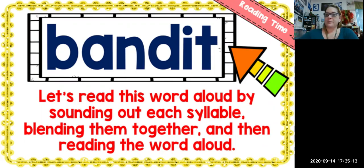So if I look at this word, I know that if I put my hand under my chin, I say the word bandit. My chin goes down twice. So that means that there are 2 syllables in this word. Let's all do this together. Put your hand under your chin and say bandit. Bandit.